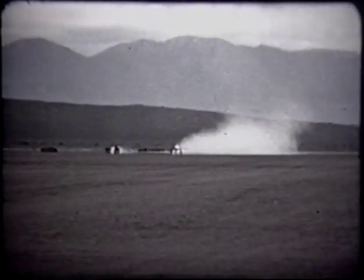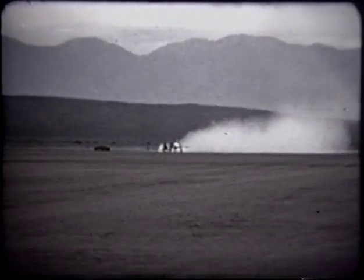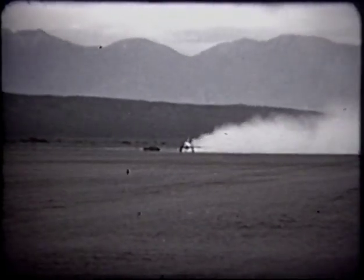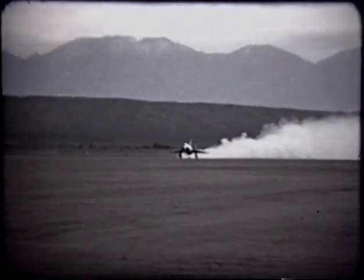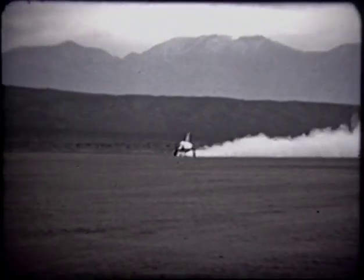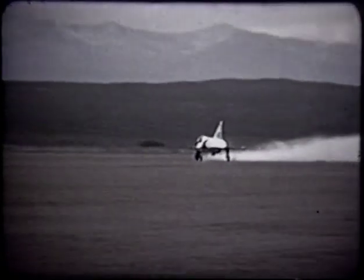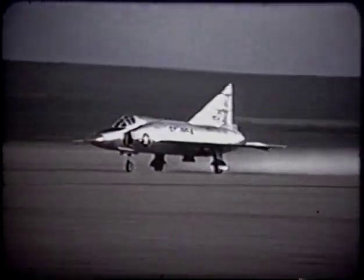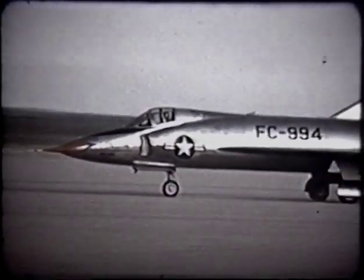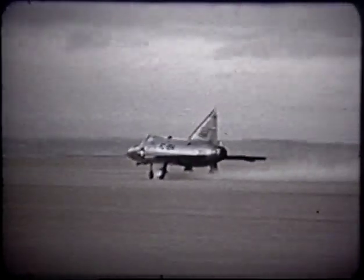Now let's watch the high-speed taxi run. In the course of this operation, the airplane was held on the ground until it reached 190 miles per hour, which proved to slightly exceed the design criteria for the tires. Result, both main tires blew. The ship swerved slightly, but as you will see here, completely under the pilot's control at all times.